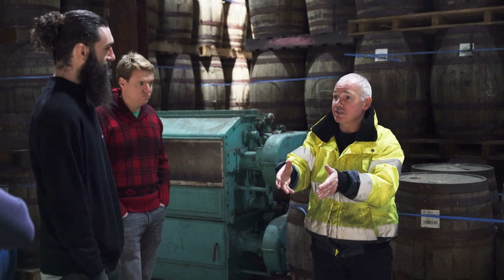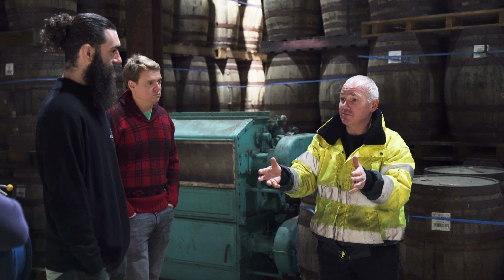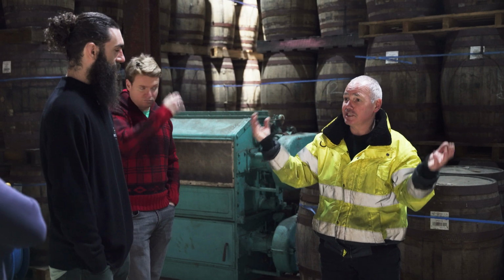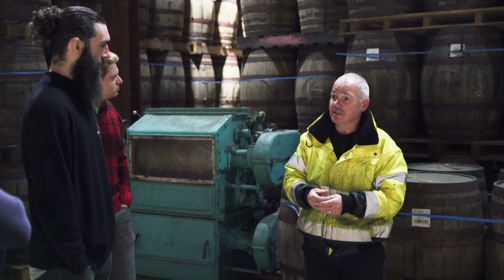Campbeltown's sitting on a peninsula. It's got the water on both sides of the peninsula. Ideal place to mature whiskey. You've got the salty sea air coming in from both sides, fresh salty sea air coming in to mature your whiskey. So it's just an ideal place to mature it.